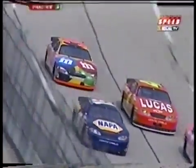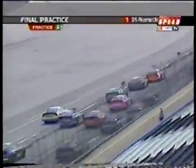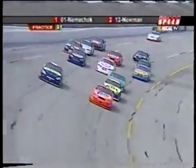Here he is back to try his luck again in the 38 car. And in the middle of the chase for the Nextel Cup as well. He's had an outstanding season. Let's check back in the garage with Matt.